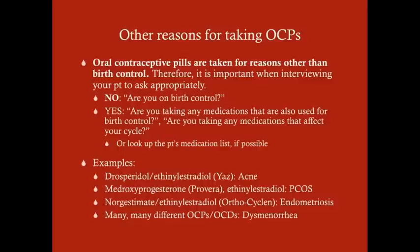All right, and this I wanted to illustrate. Oral contraceptive pills are taken for reasons other than birth control. So if you just ask a woman, are you on birth control? That's not a good way to ask it. A better way to ask it is, are you taking any medications that are also used for birth control? Or are you on any medications that affect your cycle?